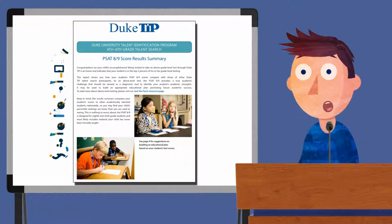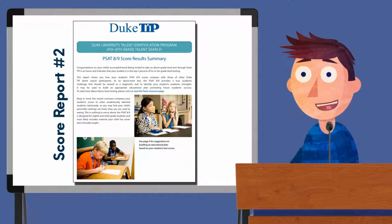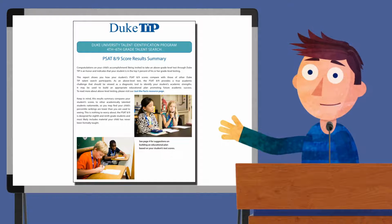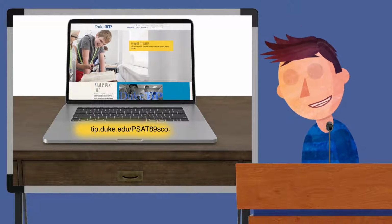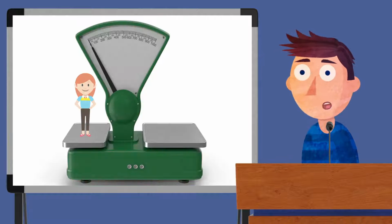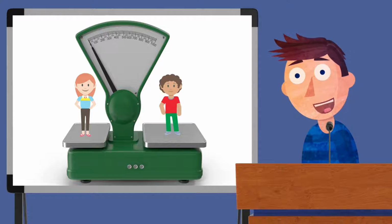The second score report is something Duke TIP puts together itself, so that's the one we'll concentrate on here. We call it the PSAT 8-9 Score Results Summary, and it's available for download on our website at tip.duke.edu/PSAT 8-9 scores. This report compares your child's scores to those of other Duke TIP students taking the test through the 4th through 6th grade talent search.